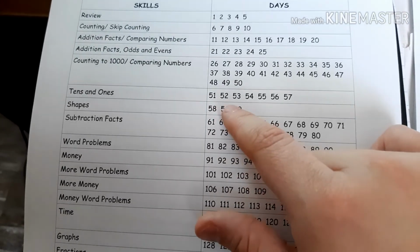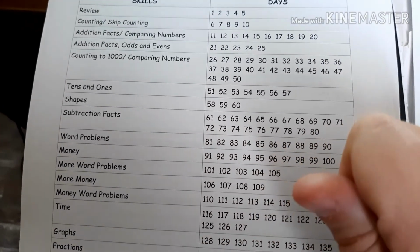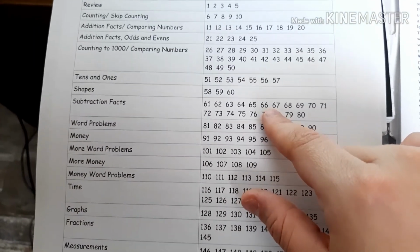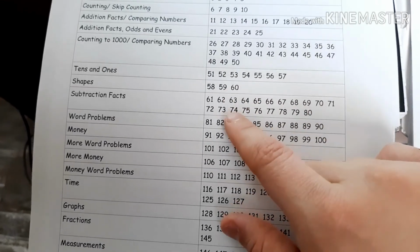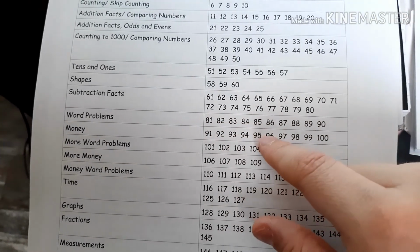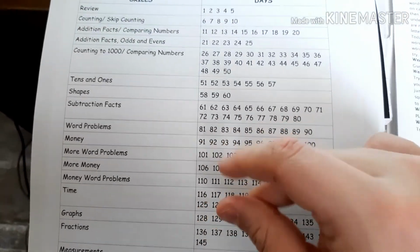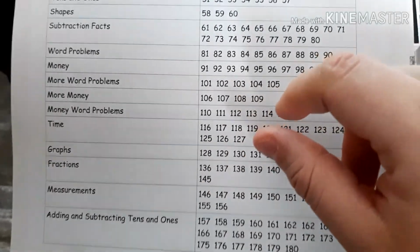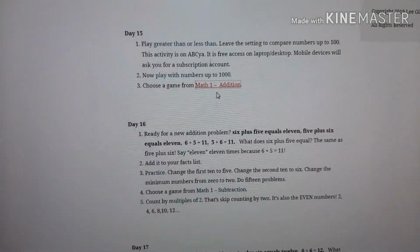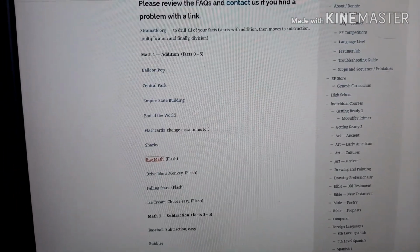We'll practice maybe one day, but I always review that with them anyway, apart from their homeschool classes. And in subtraction, she's very good at subtracting. So if I see that she's doing very well by day 66, I'll just skip to day 81. And with money, she has also been practicing. She could get maybe a week of studying with money, but if she's doing very well, then I'll skip her. That way I can skip to third grade math. So she finished the play with numbers up to 1000, and now she's going to choose a game from Math 1 Edition. It opens up when you click, so I can show you.